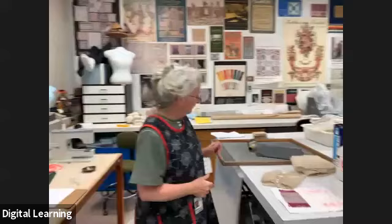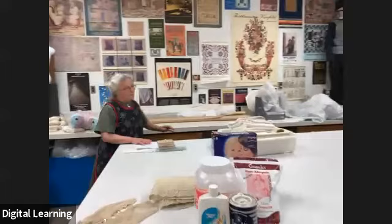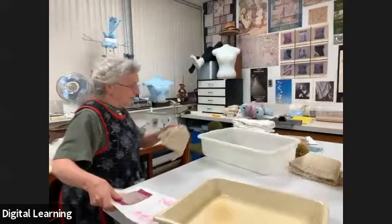So what are the mechanics of doing the actual washing? We vacuum the leaves, dust off, and you've got to reinforce the damaged areas. You want to wash it flat, as I said. I've got some nice flat basins that I use.